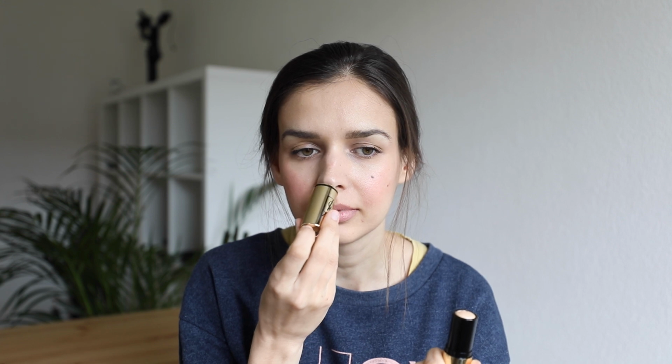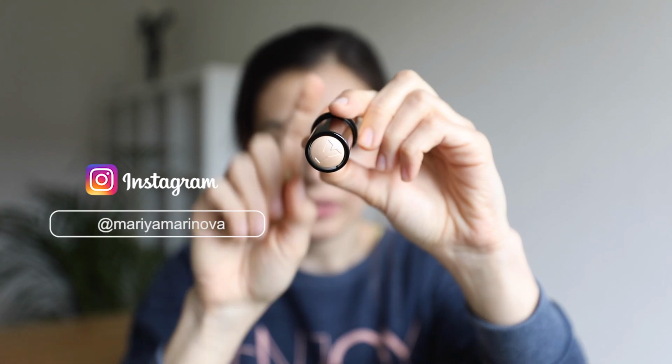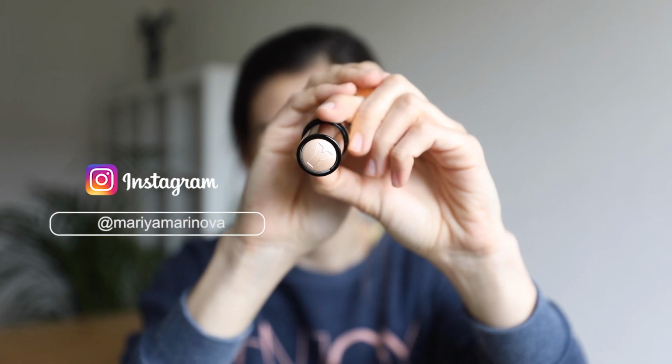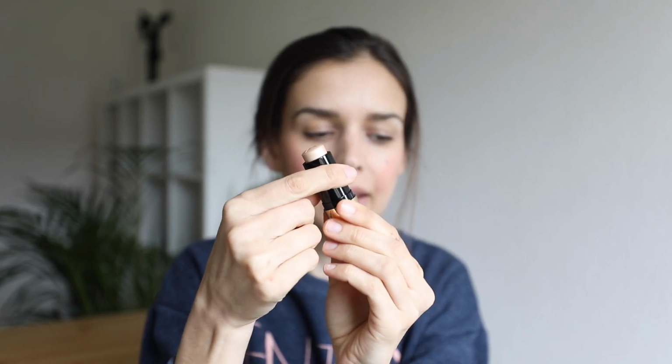Ooh, the scent is super interesting, super fresh, cucumbery. I know it's strange, but it's like cucumbers. Super fresh. Ooh, here's the logo, Y and the stick.